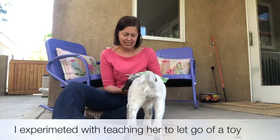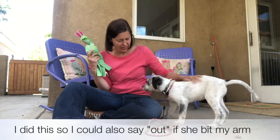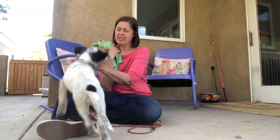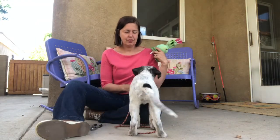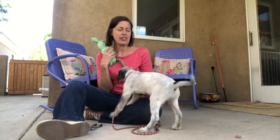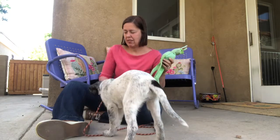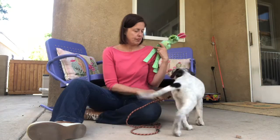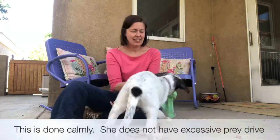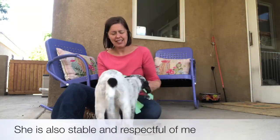Good girl. Nope. We're working on teaching her some manners with toys, and I'm hoping that'll translate to some of her mouthing issues. So she gets this toy back when she's polite and looks at me, not when she's jumping for it. Okay. Good girl. There you go. This is our third lesson doing this, so she's kind of getting the hang of it.